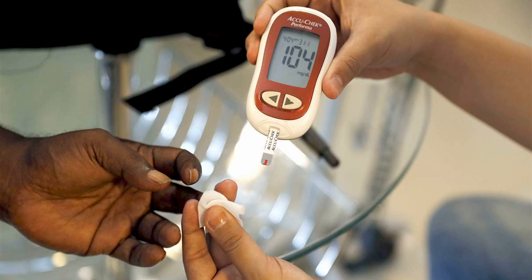Many diabetics needlessly test blood sugar at home. 1 in 7 people with type 2 diabetes may be needlessly testing their blood sugar at home several times a day, a U.S. study says.